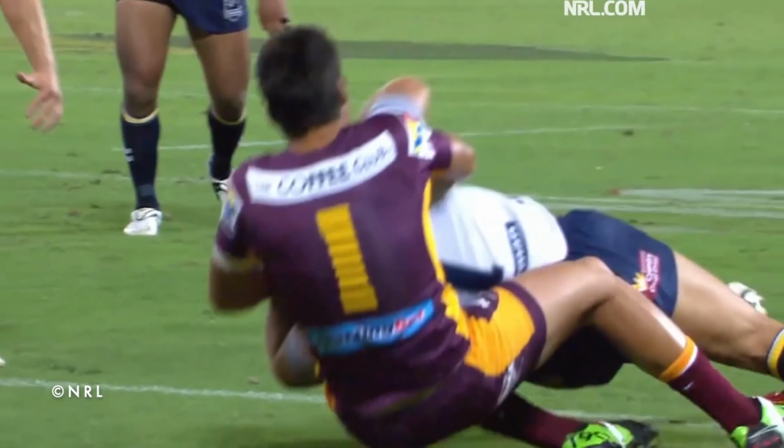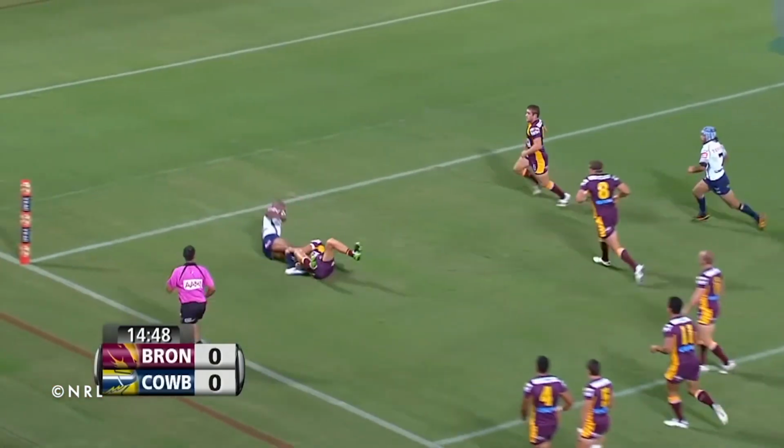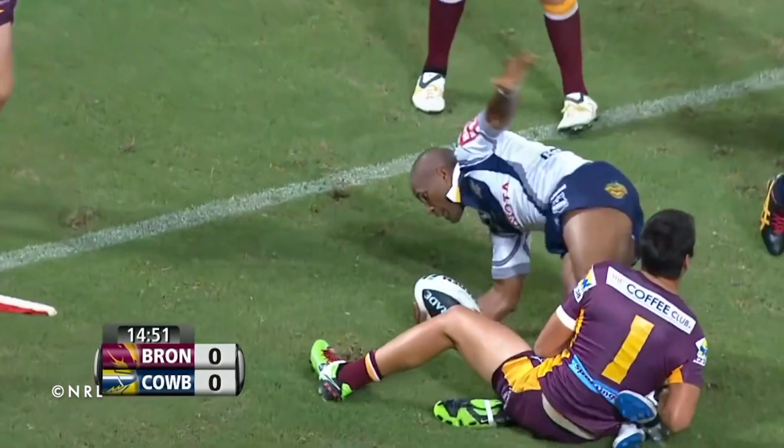And what a start he had as he saved not 1 but 2 tries in the opening 15 minutes. Norman has stopped him again!